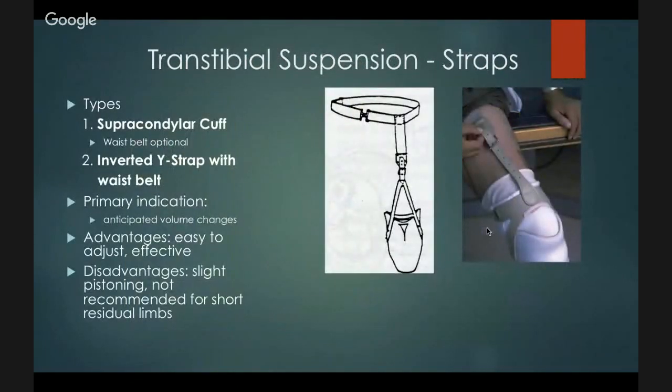Moving on to strap suspension. So another idea, and again, this is fairly old, but are using straps to grab above the level of the knee in order to suspend that prosthesis. And so one is a supracondylar cuff, which you see on the right here. Basically the strap just goes behind the knee or behind the thigh above the level of the femoral condyles. You tighten it, and that's what keeps the leg on.